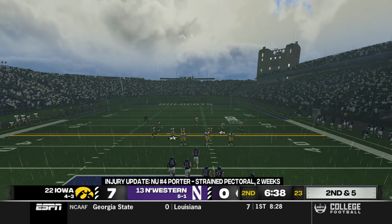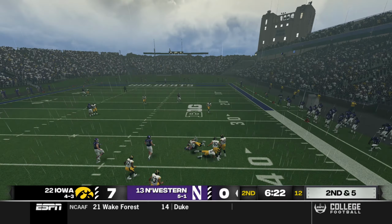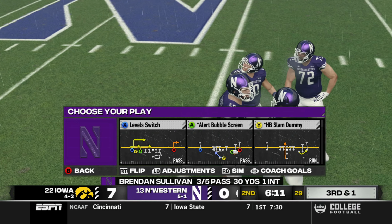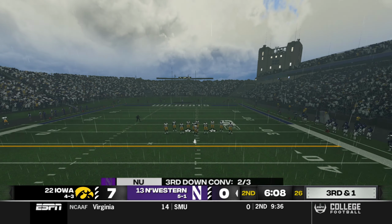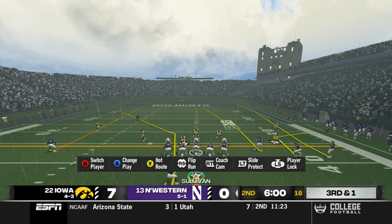Second and 5. Ball on the 41. Wildcats running back sidelined earlier with that injury. Right now, though, it looks like he's warming up, trying to get back in the ball game. He's going to try and scramble. He's completely stopped immediately. This is the 10th play of this drive. They come out on an empty backfield.